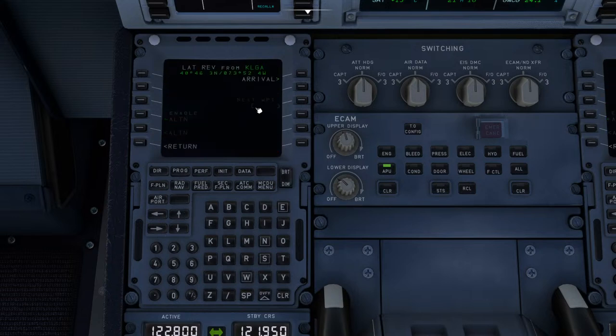And then coming into KLGA, we're going to do the... now it's the X version, isn't it? For 31. There it is.